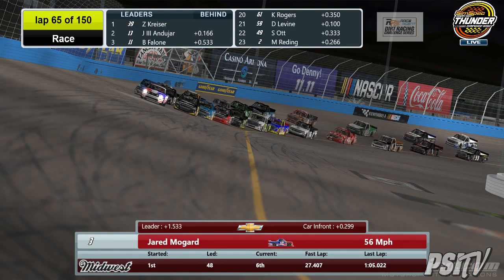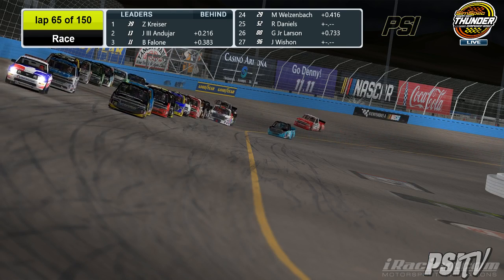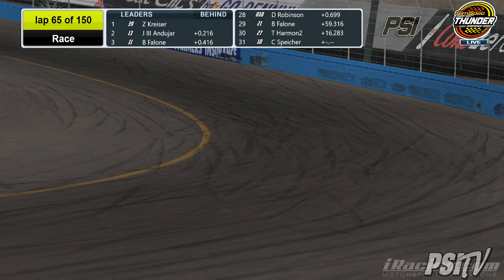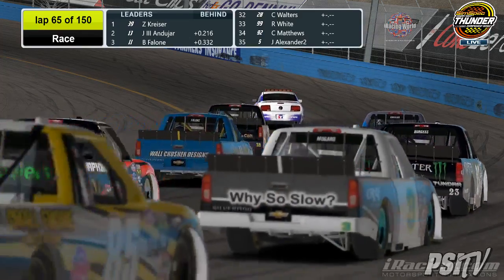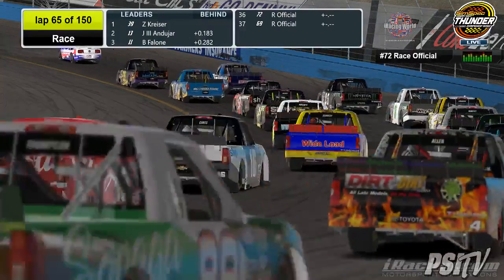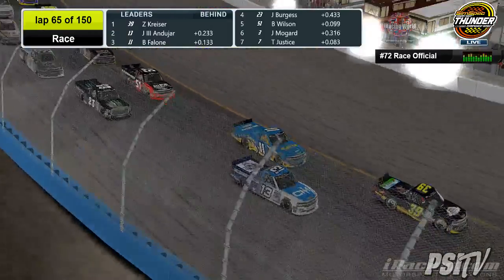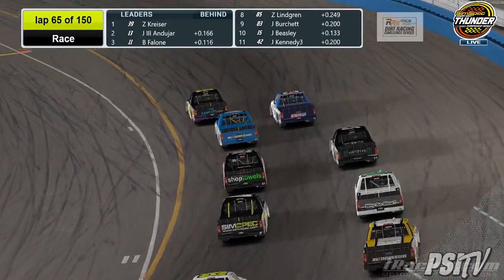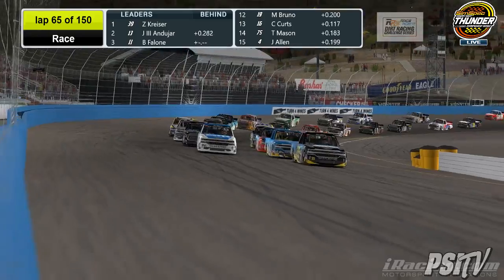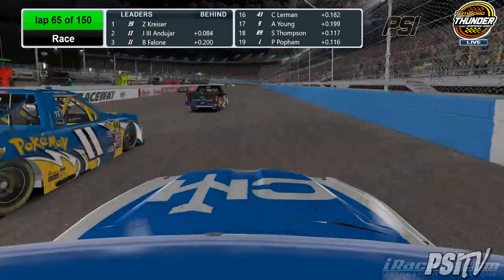And that was our stage number 1 winner, although he will not be restarting from the first position. That will be Zachary Kreiser, now stealing the top spot, with Joseph Andujar III to his outside. Good to see him getting into the front now. As these guys come through turns 3 and 4, it's all on you for the restart. Alrighty. Pace car ducks in, waiting on Zachary's move. Away he goes. Blake Fallon with a good start with him as well.